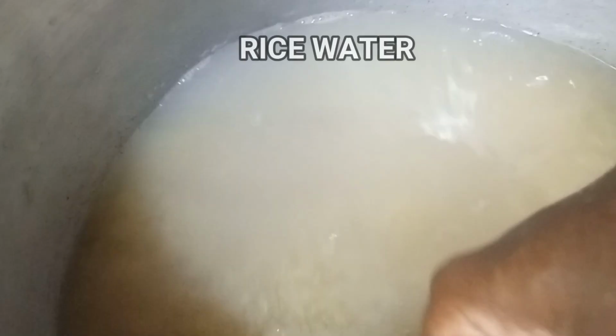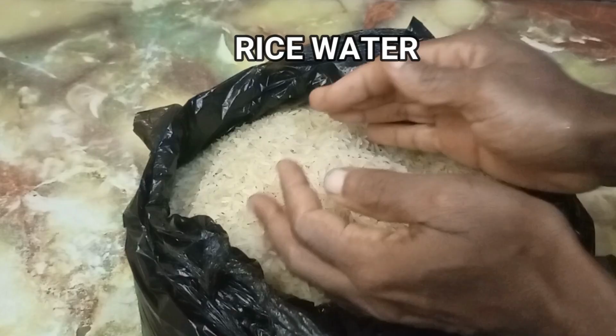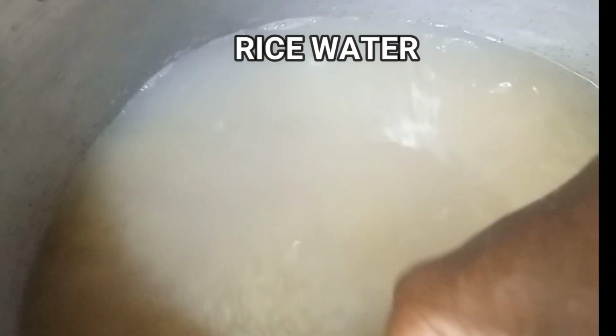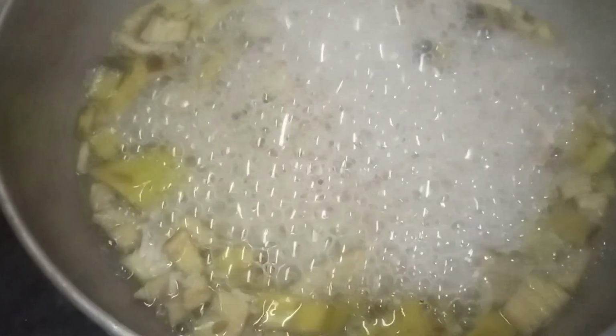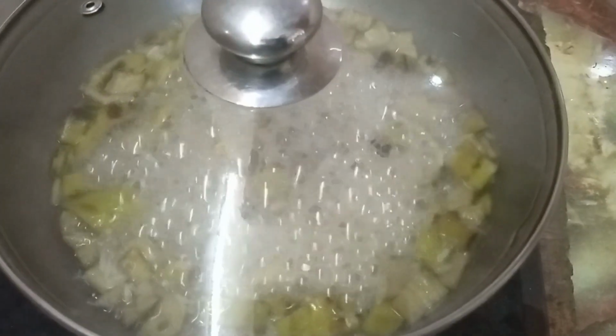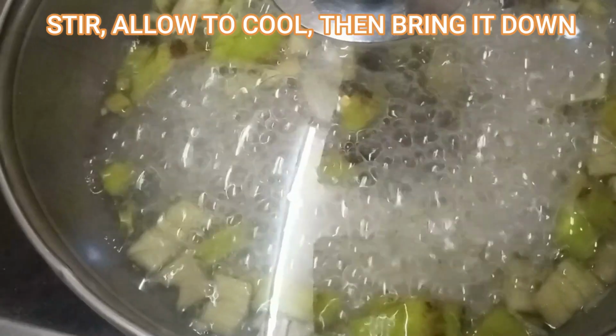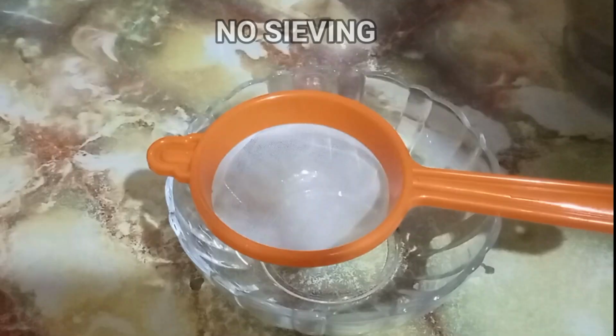Rice water contains vitamin E and ferulic acid, both of which are antioxidants that aid to tone, tighten, and brighten your skin tone. As long as the rice is organic, you can use it. Rice water has a plethora of skin tone benefits. You can Google that up for yourself, okay? Allow the rice and banana peel to boil for 10 to 15 minutes before removing from the heat. Stir it constantly to keep it from burning. Allow cooling before bringing it down. We won't be sieving out the water since we will be blending everything together.